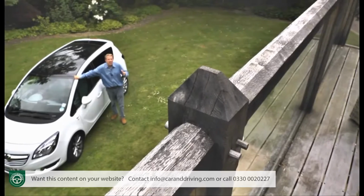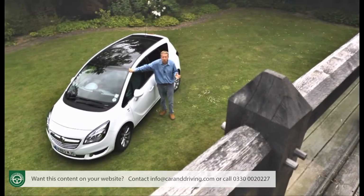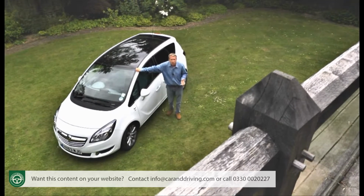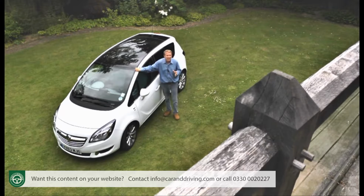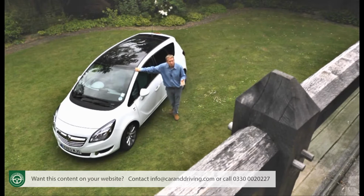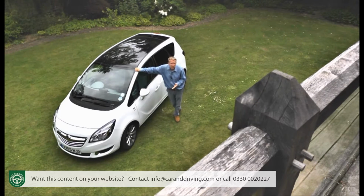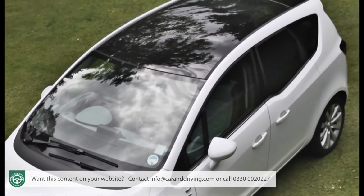Vauxhall reckons it invented the smallest part of the compact MPV segment when the original first-generation version of this car was launched back in 2003. Prior to that point, if you wanted a really small people carrier on a budget, you pretty much had to have a converted van. The issue, though, was in the definition of the word small. Though General Motors, Opel and Vauxhall brands shifted over 1 million Mark I Merivas, sales were ultimately limited by the car's diminutive size. So this second generation version, first launched in 2010, is usefully bigger.